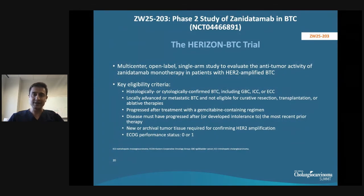And that led to this phase 2 trial, which has already started. It's been activated at MD Anderson and at other sites. This is a global multi-center open-label single-arm study to evaluate the anti-tumor activity of zanidatamab monotherapy in patients with HER2 amplified BTC. It's called the HERIZON BTC trial. The key eligibility criteria are histologically or cytologically confirmed BTC, including gallbladder, intrahepatic cholangiocarcinoma or extrahepatic cholangiocarcinoma, locally advanced or metastatic, not eligible for curative resection, transplantation, or ablative therapy. These patients should have progressed on at least one line of prior therapy with a gemcitabine-containing regimen. And we need new or archival tumor tissue to confirm, with central confirmation of HER2 amplification.